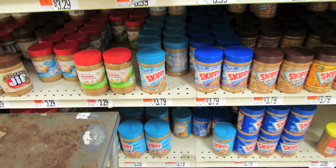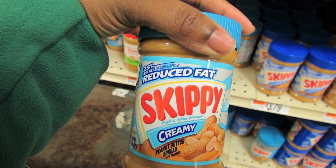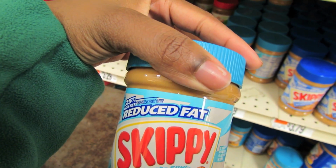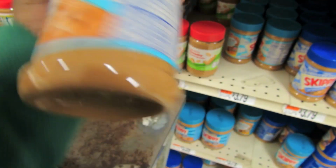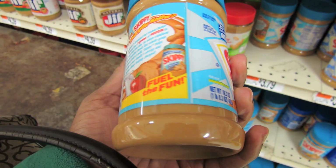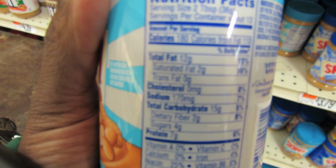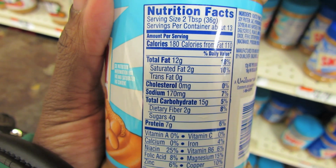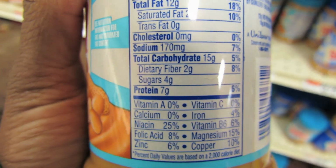So I'm also going to pick up some peanut butter. My favorite peanut butter in the whole wide world is Skippy Reduced Fat. I tried Skippy Reduced Fat when I was in high school because, of course, I used to get the regular peanut butter, and Skippy Reduced Fat has a sweetness to it that I really love, and it doesn't have the oiliness to it. You can see some of the stats right there. And this is a great source of protein for us pescatarians that don't eat meat all the time.